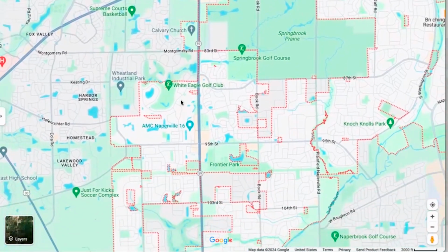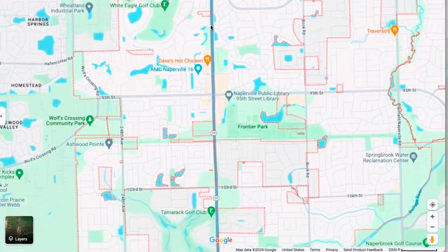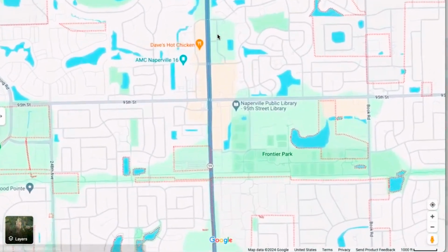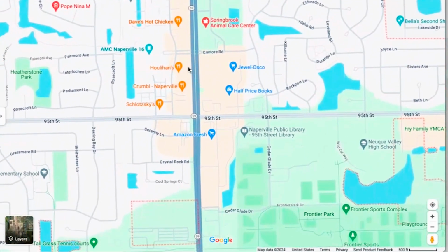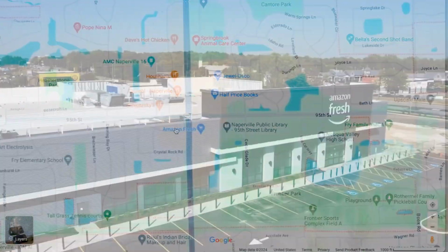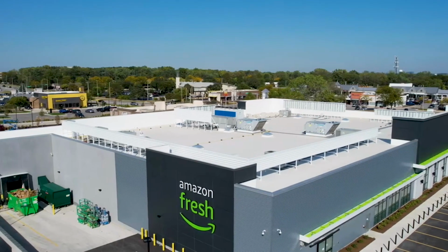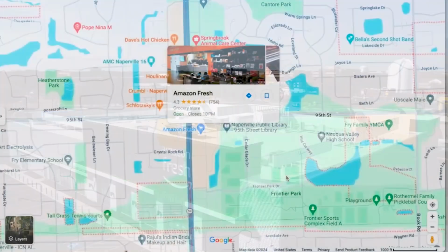Right now I want to point down here, Naperville Crossing is right here off of 59. This is where you're going to see a lot more of those shopping and dining areas. It's called Naperville Crossing, right here off 59 and 95th. Okay, so they have a bunch of different options like an Amazon Fresh store, a high-tech grocery shopping if that's what you're into. They have that right there in Naperville.